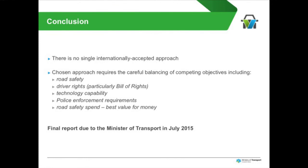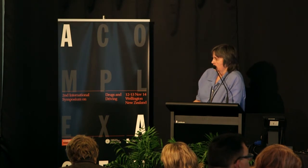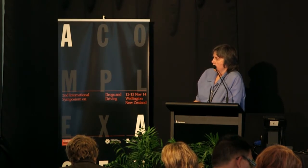So I guess the final point I'd like to make is I haven't seen any single internationally accepted approach. People are using what regimes suit their political and social cultural environment. And I think the chosen approach that we will, as everybody does have to do, is this careful balancing of a number of competing objectives. And of course there's road safety, there's driver rights, particularly the Bill of Rights Act in New Zealand's case. There's technology capability, police enforcement practices, and the road safety spend, whether that is the best value for money.